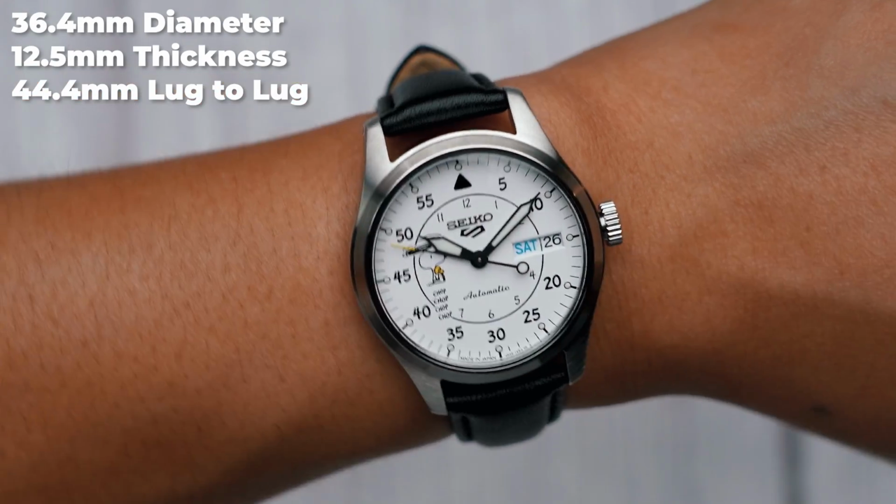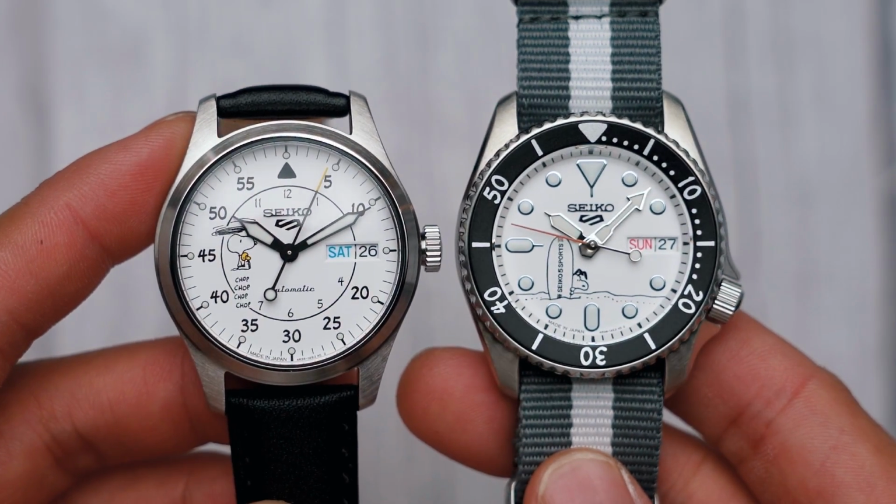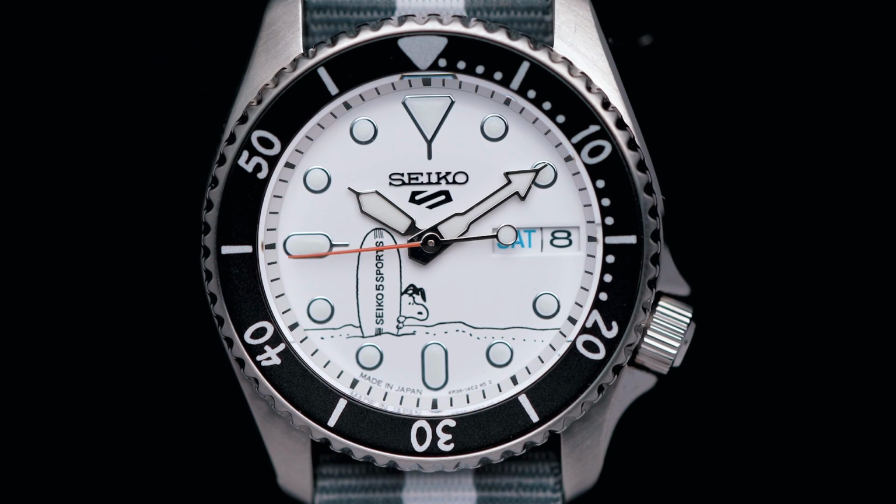Those might still be available at the time of when I'm making this video. I know our store sold out of both versions very fast, and the surfing Snoopy one is definitely more preferred just because it's a diver watch style. This Seiko 5 Snoopy is not a real dive watch.